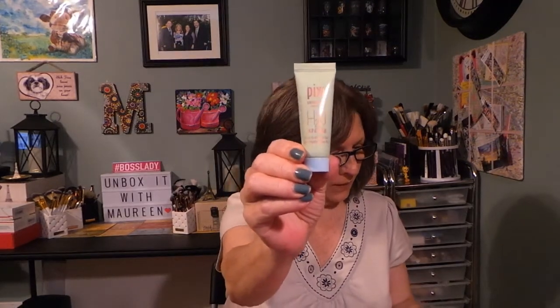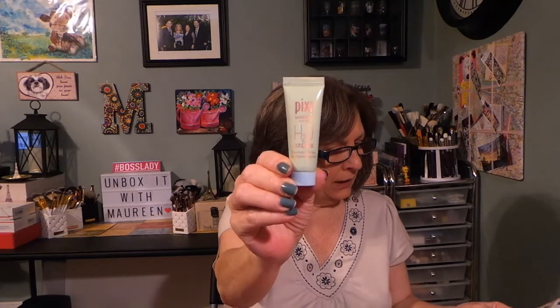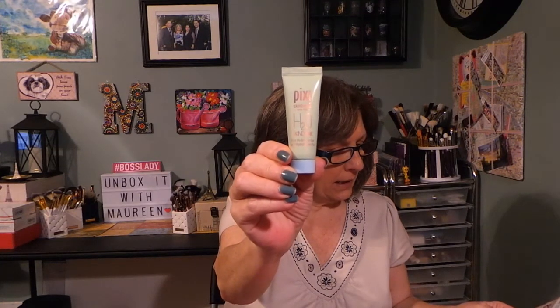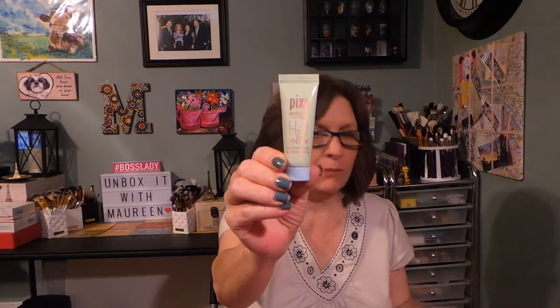Now, this is a product that I am excited about because I am a huge fan of Pixi, and I have quite a few of their skin treat products. And this is the H2O skin drink. It says apply a dime-sized amount of gel in a thin layer over clean skin and let it soak in. Pop it into your fridge overnight. When you apply in the AM, it helps to depuff your skin. Well, that's a good idea. I wouldn't think to do that. So that's from Pixi.